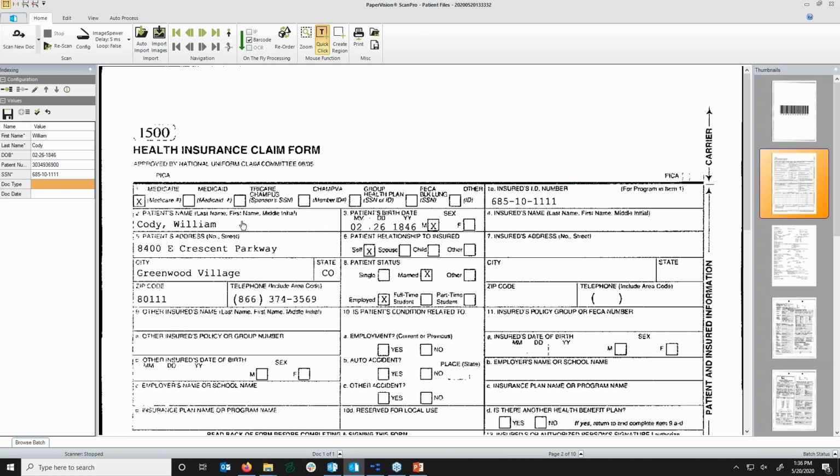Obviously, you could also hand key it. We could read it from barcodes. We can also do a match and merge. So if I come back through here real quick, I'm going to delete these index values out just so you can see the match and merge.